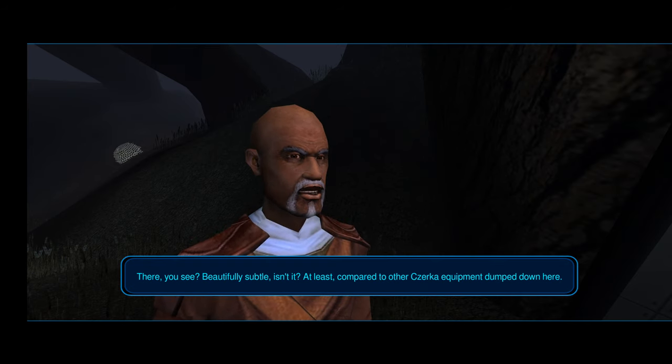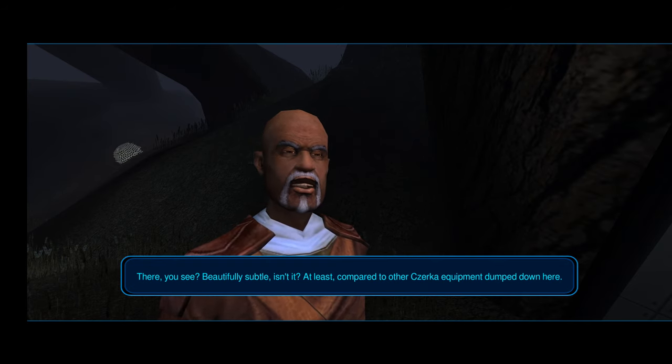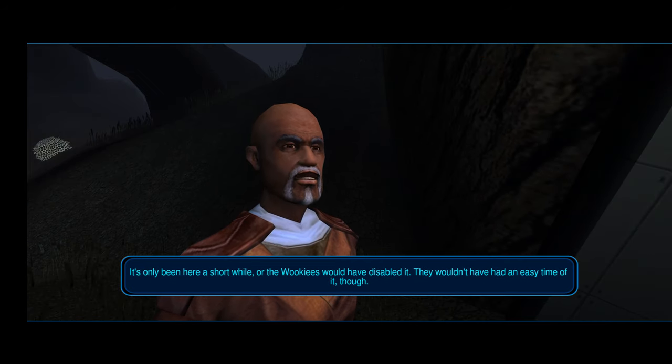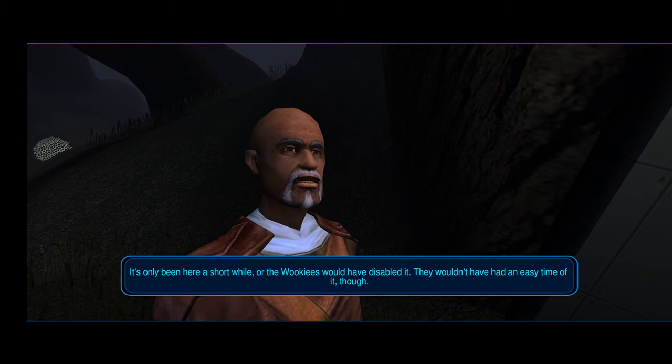There, you see? Beautifully subtle, isn't it? At least compared to the other Zerka equipment dumped down here. It's only been here a short while, or the Wookiees would have disabled it. They wouldn't have had an easy time of it, though.